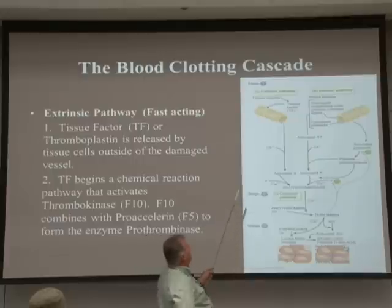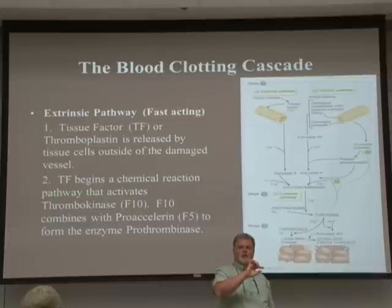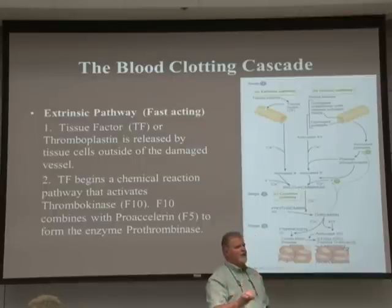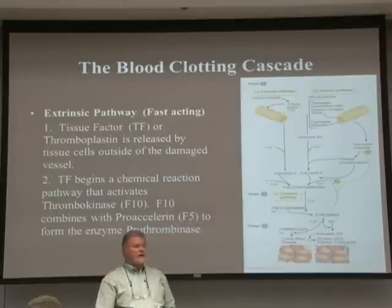So I don't have to. But the key I want you to know is that we have factors that are all numbered, and they're carried in the granules. Because we don't want clotting to occur when we don't need it, the factors are all maintained in an inactive form. And when we need the clotting, we have to activate the factor. That way we can control where clotting is going.